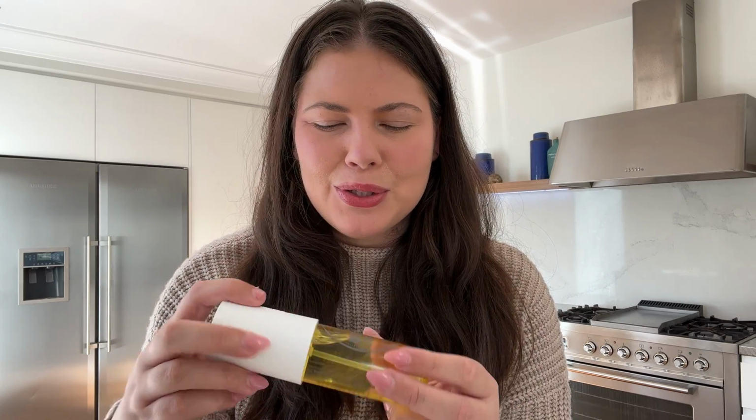Now, if you're looking for an inexpensive beach holiday fragrance, I definitely think that this is the one for you. It's got like a real suntan lotion-esque feel to it. It's really enjoyable, and if you're anything like me, you'll really like it.